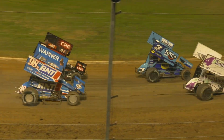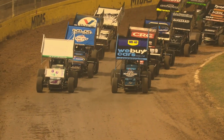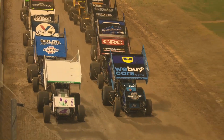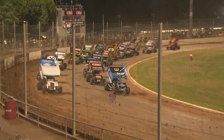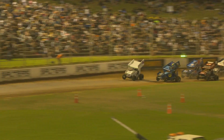We are lights out. The pace vehicle exits the track. 25 laps to find ourselves a North Island Sprint Car champion as they enter turns 3 and 4, Penrite corner. Looking for a green and for a start for the North Island Sprint Car title. We're green and we're underway.